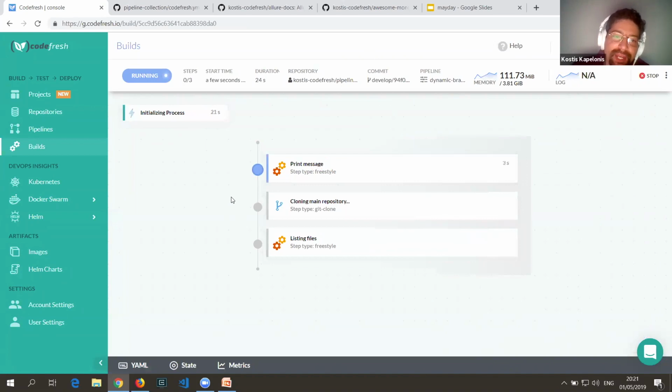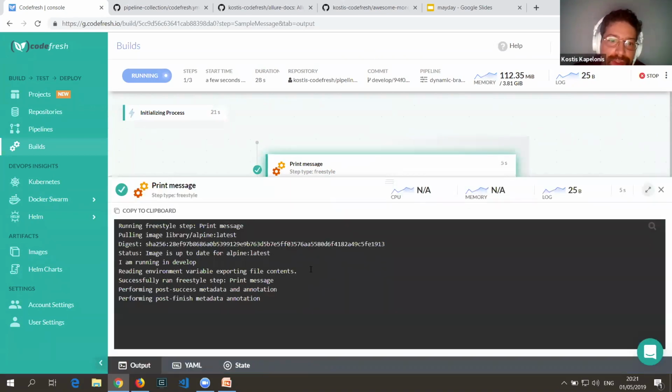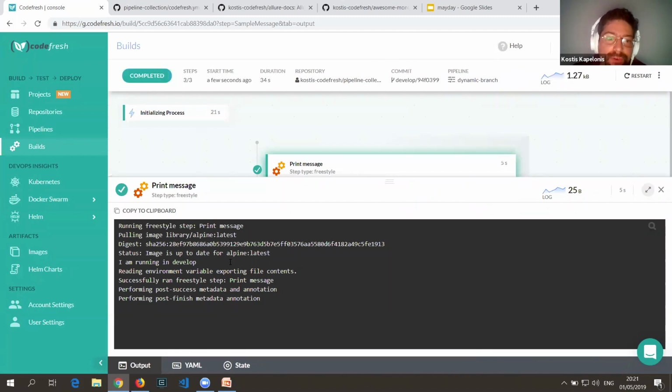So this is how you can decide in a dynamic manner which pipeline definition you want to use according to the branch that contains the pipeline definition, which is unrelated to the branch that you are checking for the source code and for the application. So you can mix and match completely different scenarios between the repository that is being compiled and the repository that is offering the pipeline definition.